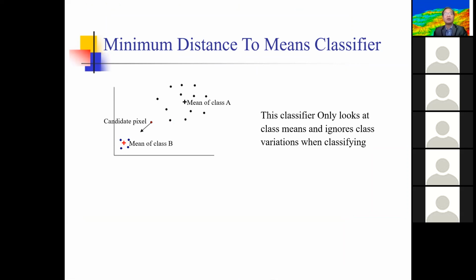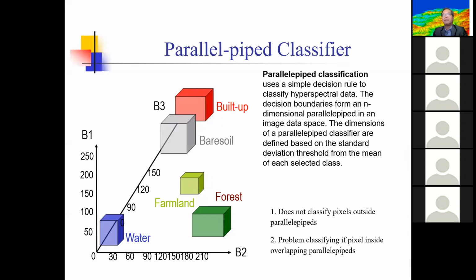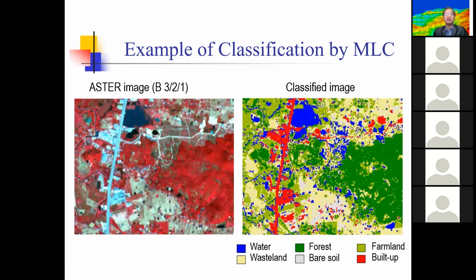Quickly, the statistical processes that go with classification, again, are all statistical terms. Minimum distance to means classifier. Each would have its own different output depending on the classifier. Parallelepiped, again just giving out terms that you would encounter. Another classifier, maximum likelihood, which is a common statistical process also used in remote sensing. Again, a different output when using a different type of classifier.